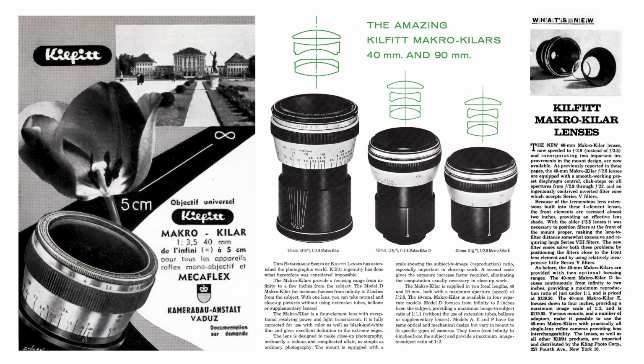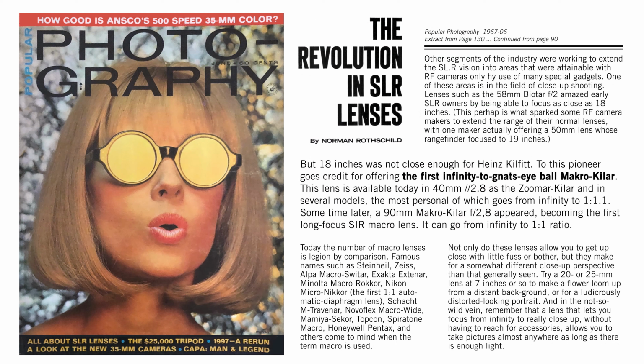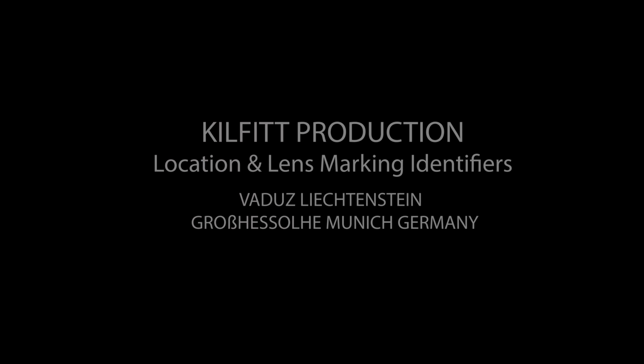Revolutionary by design, the Type D Kilfitt Makro-Kilar specified an unprecedented 1:1 reproduction ratio, and a claimed close focus distance of just 5 centimeters. Described by Norman Rothschild as the first infinity to gnat's eyeball, the Makro-Kilar served to redefine macro photography and establish the design precedent of macro lenses for years to come.